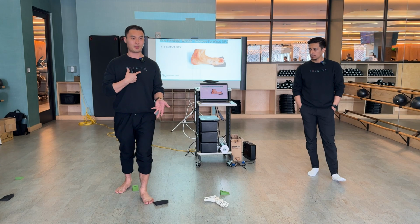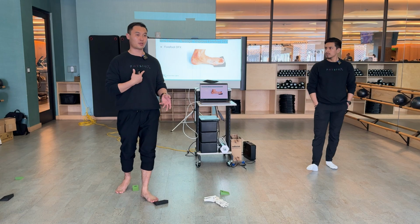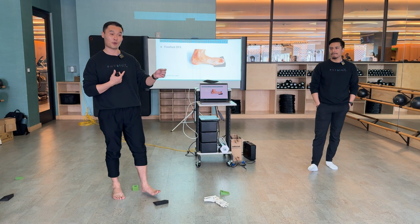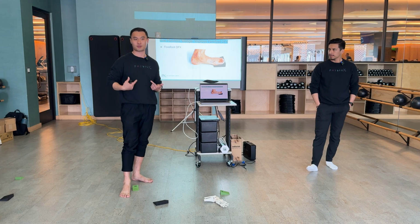And these are ways you can play around. And of course, in a one-on-one setting, we can really be pinpoint about how we place these wedges. But I just want you guys to feel, okay, what happens to my foot and how that translates up the chain.